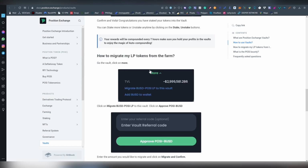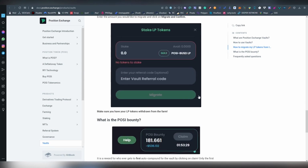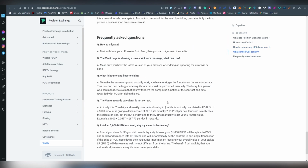So in case I personally understood this right, every time that POSI's price goes up, the APY stays high, but if POSI's numbers start to sink a lot more, that is going to have an effect on the APY. Now, a lot of these LP things, you might guess, well, you should have looked into it more.